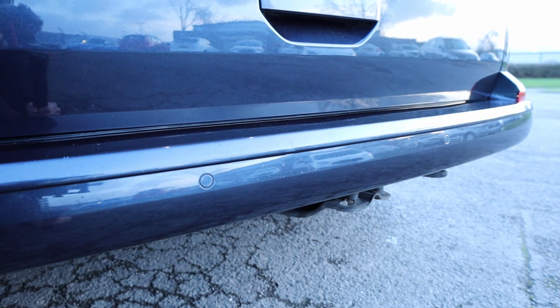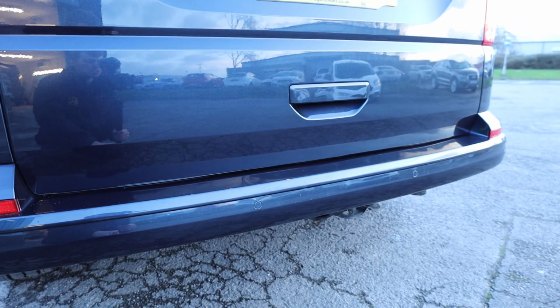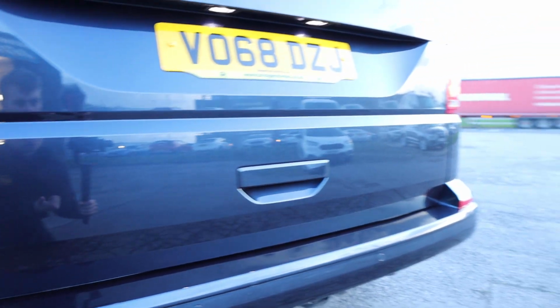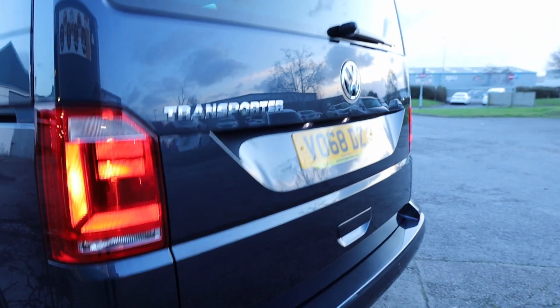In terms of condition, there are a couple of little marks to the rear bumper I can see here, a couple of small little hairline scratches, a couple of little chips and things like that just to the rear bumper. Of course, that's quite common to see with it being such a high traffic area. Otherwise, having a look here at the tailgate itself, looking in absolutely fantastic condition. Having a look in the reflections there, looking really, really nice and clean indeed.